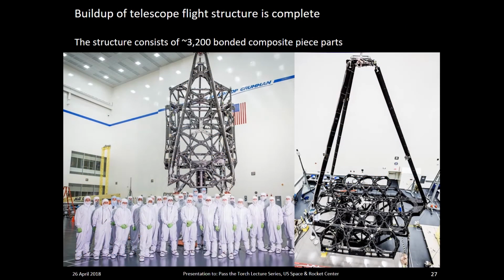The structure that holds those mirrors is also a major technology achievement. We could never build the JWST out of something like aluminum. It would be much too heavy. So we had to invent a composite material that could do this job. And the job that the structure needs to do is very complicated. It has to hold those mirrors precisely in shape. It has to withstand 300 degrees of temperature change without distorting. And it has to be strong enough to withstand the launch loads during the rocket flight. But we did come up with a structure design and a material that could do that.